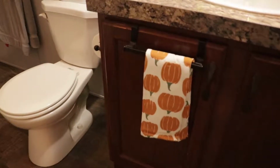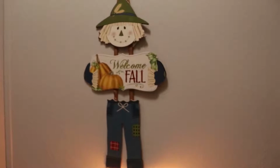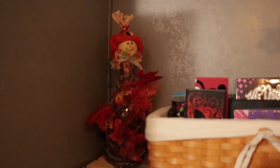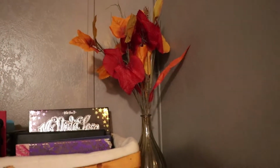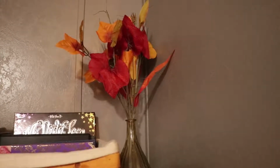In my ensuite bathroom, I have a pumpkin towel, and then we have a Welcome Fall that came from the dollar store from this year. And then on top of here, I just did a little DIY, wrapped the jar that's normally up there in some leaves, and then did the scarecrow head again. And then this is just some leaves with another pumpkin. That pumpkin came in the pack with the other 2, and then those flowers came from the dollar store.